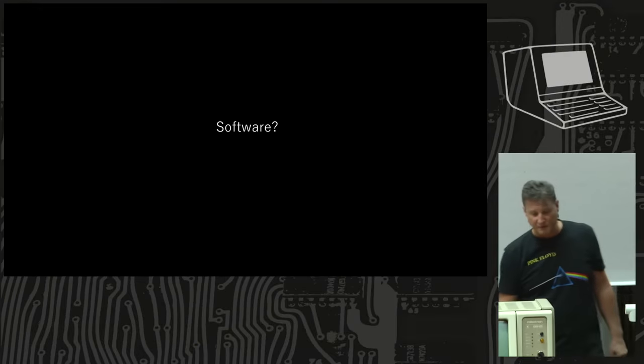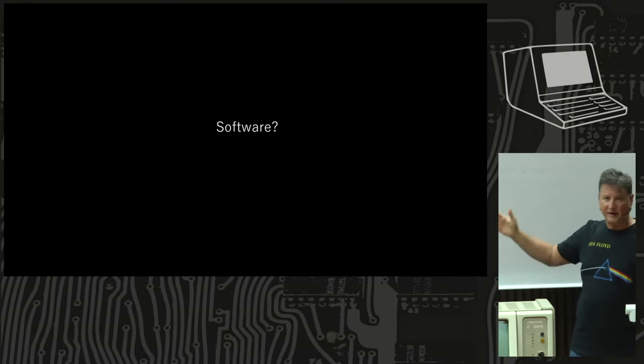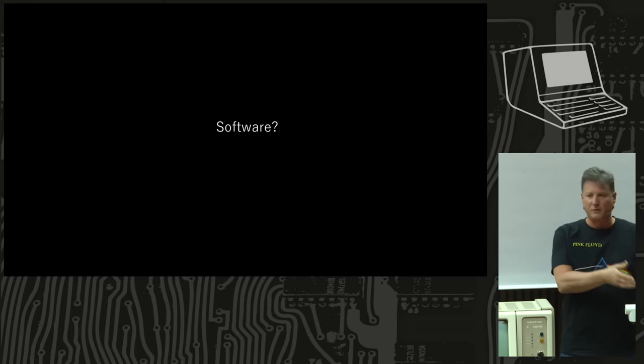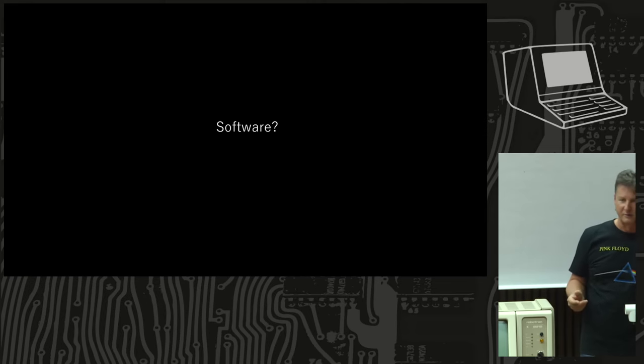But what about software? Did we need an operating system at that time for running the computer? No, not really. You could just use, for example, the front panels to program it and say, okay, I've put some code inside the memory. Please simply run it, and then you don't need an operating system.